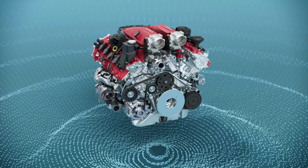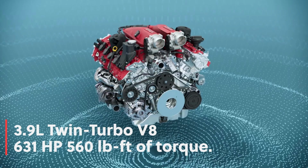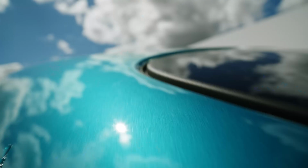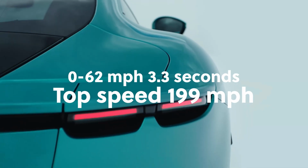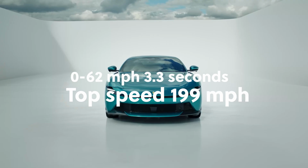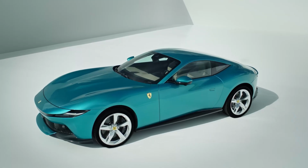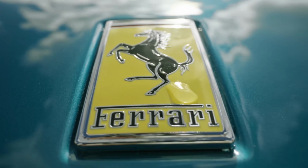Still a 3.9-liter twin-turbo V8, but it's been tweaked to now push out 631 horsepower and 560 pound-feet of torque. That's about 20 horses more than the Roma. It does 0 to 62 in 3.3 seconds, and while the top speed stays at 199 miles per hour, Ferrari made some smart upgrades like new turbochargers, pressure sensors, lighter camshafts, and even a higher redline at 7,600 RPM.